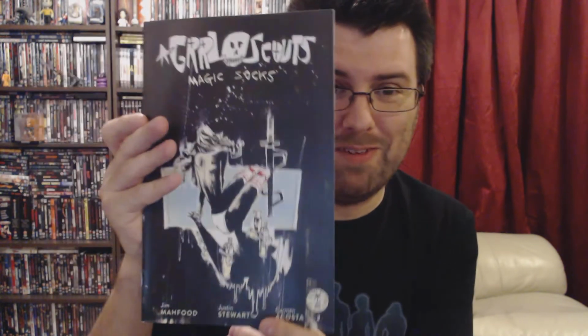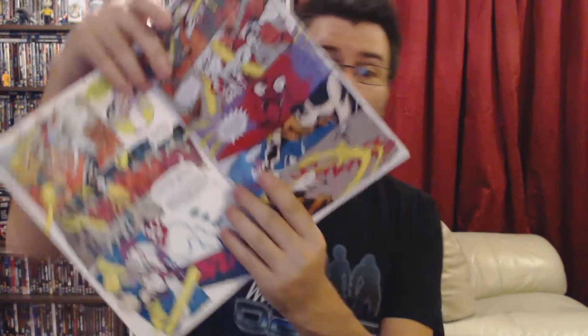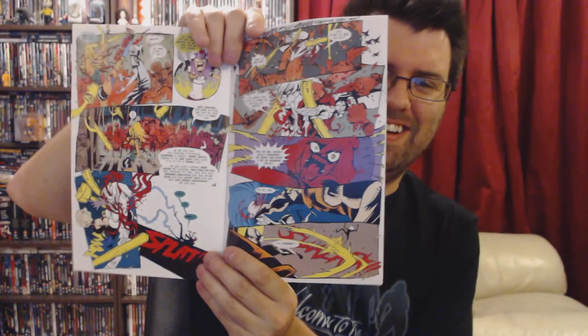I'm going to say it's Girl Scouts Magic Socks. I guess we'll find out if it's actually called that in a minute. Well, it's GRRL Scouts. So Girl Scouts Magic Socks. This is from 2017 as well. This looks older than that. Whoa, that's colourful. Look at that. It's a page to open up on. I have actually no idea what's going on in this comic, but I'll have a flick through and see what's happening, I suppose.